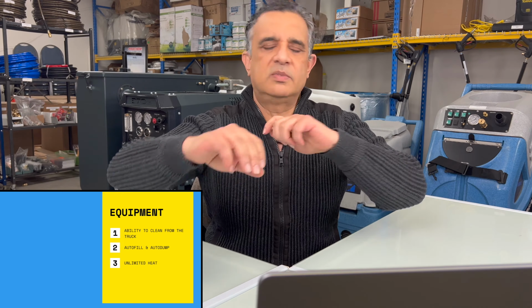Number 2 is autofill, auto dump, especially for doing tile and grout. When we do tile and grout, there's 5 times the amount of water that you use. How the heck is a person supposed to fill it up and empty it when it gets empty every few minutes, right? So we need to have an autofill, auto dump, so the water comes in, the dirty water goes out. It's all automatic.